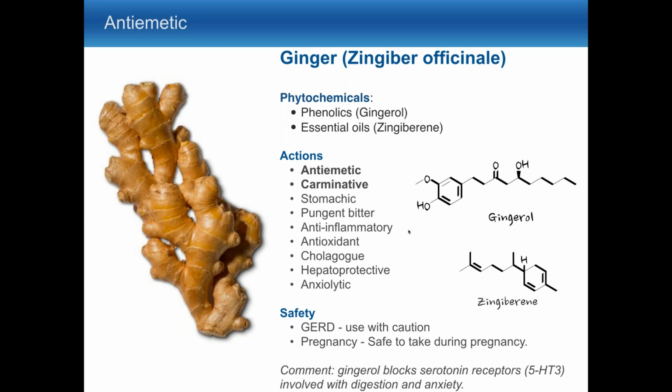Pungent herbs: garlic, horseradish, radish. What other ones? Mustard, Tabasco sauce, red peppers. It doesn't say it, but if garlic's pungent, I would say onions are going to be falling. Yeah, onions are too. Yep.